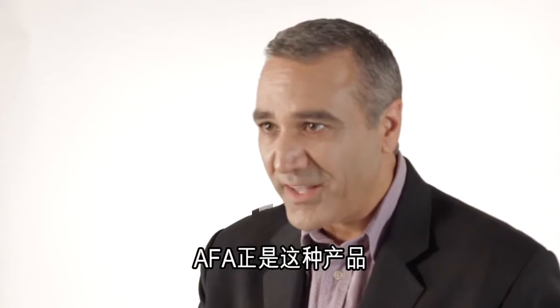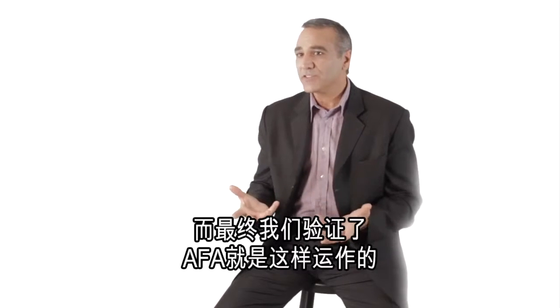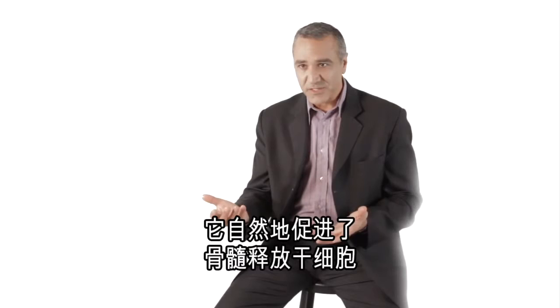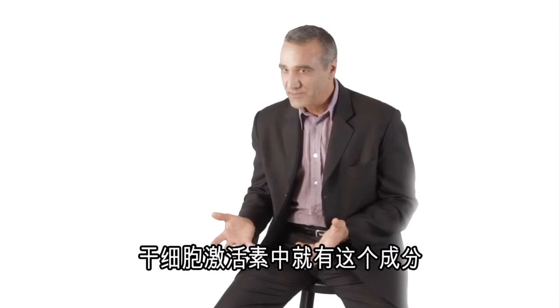And that's what we had with AFA. So we hypothesized maybe the mechanism of action of AFA is that it supports the natural release of stem cells from the bone marrow. And we finally demonstrated that that's how AFA is working. It supports the natural release of stem cells from the bone marrow. Then we developed a concentrate from AFA, and that's what we had with Stem Enhance.